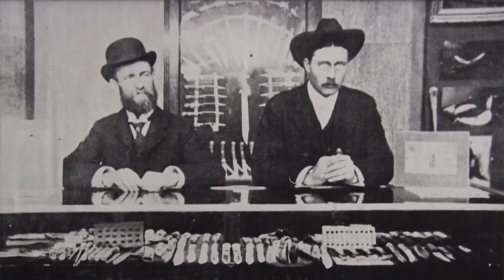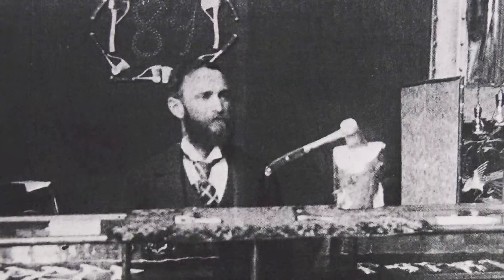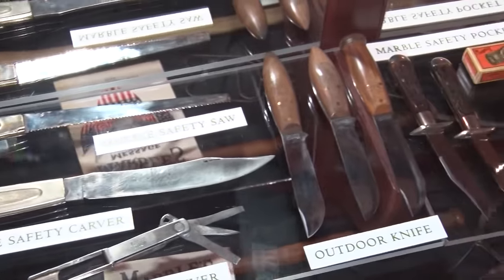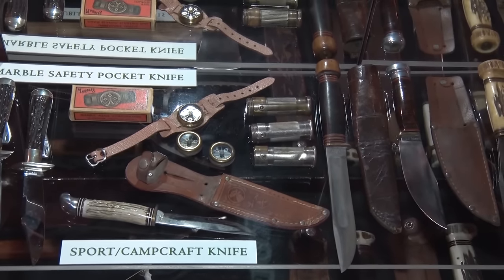Webster Marble was an inventor, and he was a great marketer. He went to New York City in the late 1800s to put his products on display, specifically the safety axe that he invented. It was one of his first products that he invented and marketed, and there was a lot of success with that. And we have here a trade show case with a lot of the products that Marble produced over the years, displayed similar to how he displayed it in New York City in the late 1800s.